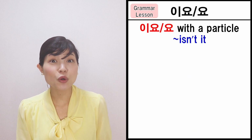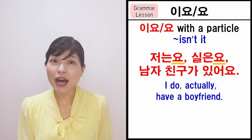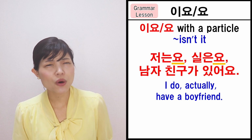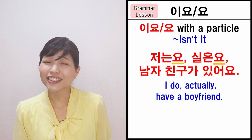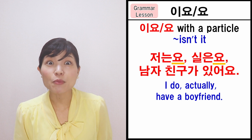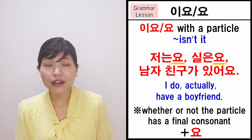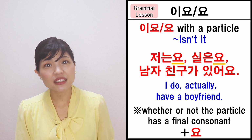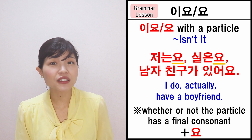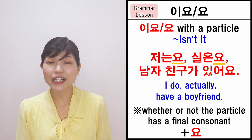You can use 이요, 요 with a particle to give the nuance of isn't it? For example, you can say 저는요, 실은요, 남자친구가 있어요. I do actually have a boyfriend. Here, it is important to note that when you add a particle like 는, 은, you can use 요 whether or not the particle has a final consonant, like 저는요, 실은요, I am actually.